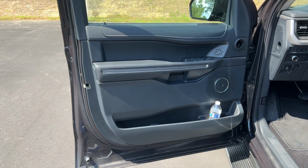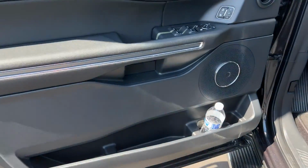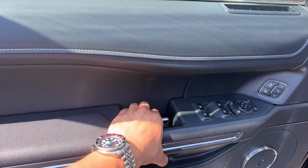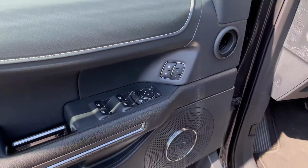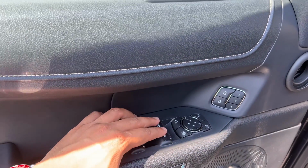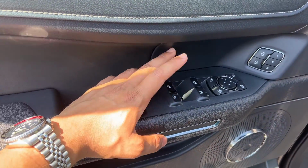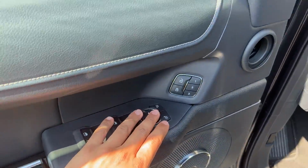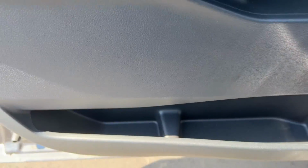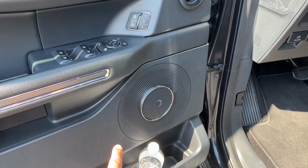This is your door panel. Nothing really interesting or unique to look at. Predominantly a plastic interior, as we're about to see, but I do like this door handle design. It's very elegant. Three-way memory seats, lock and unlock. We only have one touch up and down windows for the front two windows, not for the rear windows, so that's kind of unfortunate. You have your mirror controls right here, door pocket space, and we have the 6-speaker audio system, which actually sounds really good for what it is.